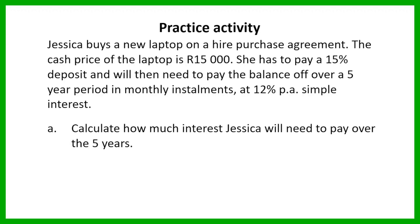The first thing you're going to work out is you need to calculate how much interest Jessica will need to pay over the 5 years. So you've been given this question in stages. Okay, the first thing they're asking you to do is find out how much interest she needs to pay over the 5 years. So I'm going to give you 2 minutes to work that out.